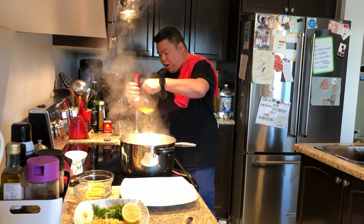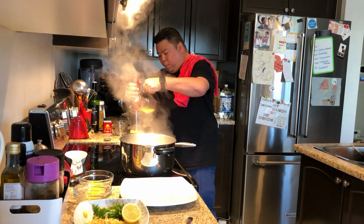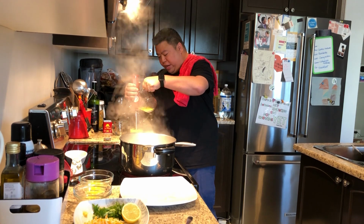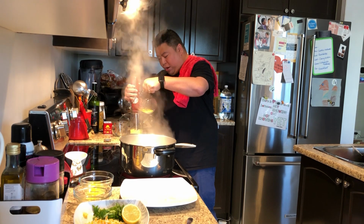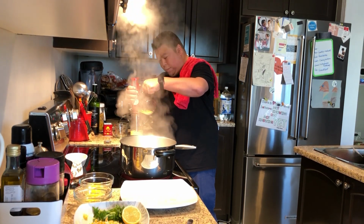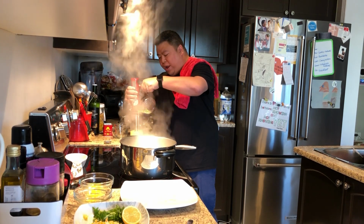You're going to put the water in and start to blend it really slowly. Pour the melted butter in really slowly, and you can start to see the hollandaise start to emulsify. It's coming together. We'll go a little bit slower here. And it's coming together.